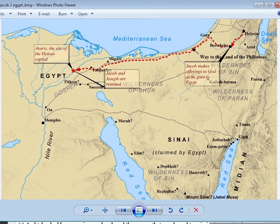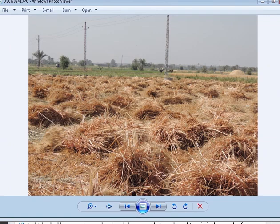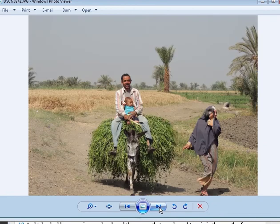There was one last thing that I thought I'd like to show you. And I took these just recently. This is grain in Egypt, so you can get an idea of what it would have been like as they did it. Again, these are poor farmers that are still using just scythes and making their little bundles there. And they would have done it like this.